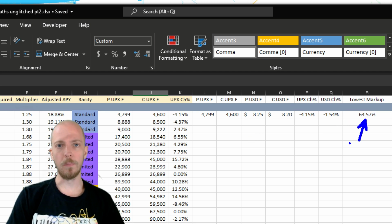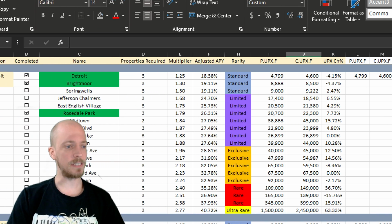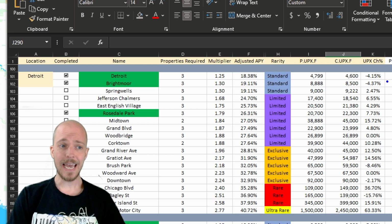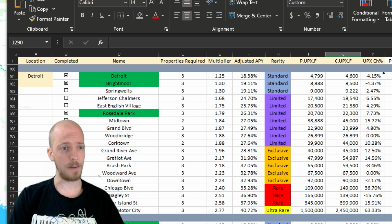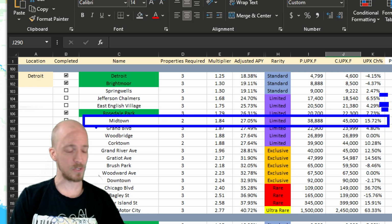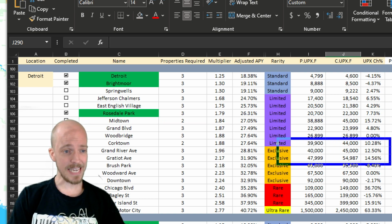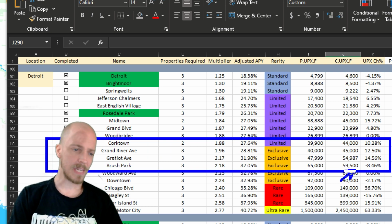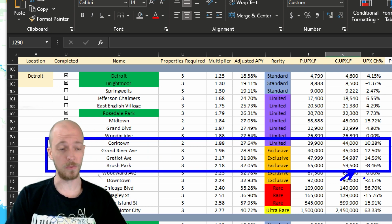Lowest markup, 64.57%. Still seems like Detroit's getting hit with a lot of the USD cash flow, but if we're looking at the collection side, it is looking very, very healthy. Last week's pullback seems to have gotten gobbled up a little bit, finding a bit more of a stable floor. Minor pullbacks, 4%, whatever, in the standard collections. Limited collections up 6%, 4%, 7%, some as high as 15% in Midtown. Even in the exclusive and limited collections, look at these healthy continuations. Brush Park, down 8%, sure, but the rest of them are looking really good.